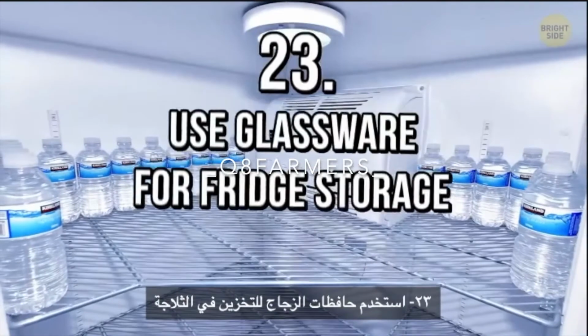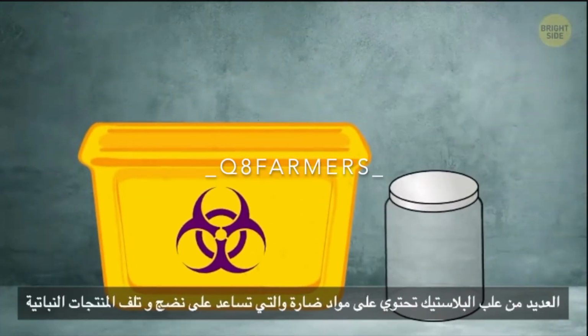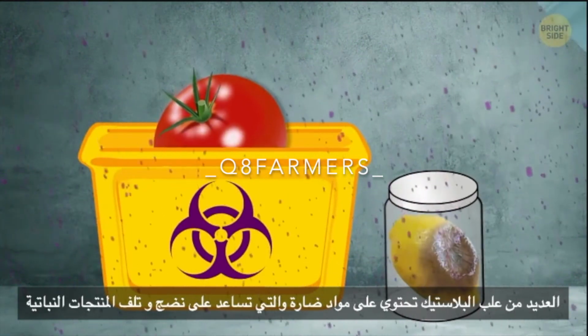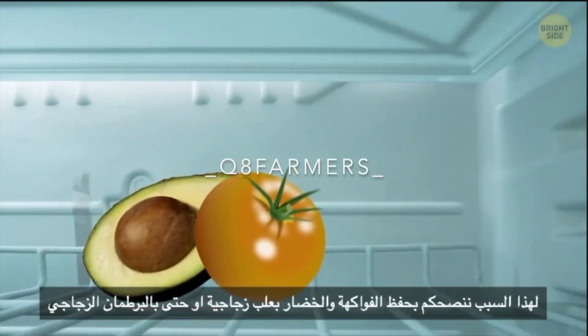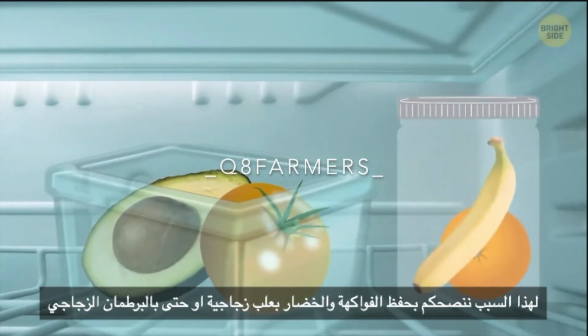23. Use glassware for fridge storage. Many plastics contain harmful chemicals that can speed up the maturing process and increase spoilage. That's why it's better to store fruits and veggies in glass containers. Or you can finally put your mason jars to use.